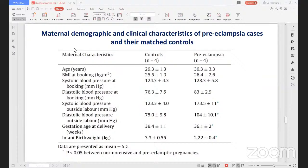So here you see the maternal demographic and clinical characteristics of the preeclampsia cases and their matched controls. They all had almost comparable age, comparable body mass index, and they almost had also the quite similar blood pressure at booking. But outside labor, you see here that for the preeclamptic women, the high blood pressure is showing itself. And also the gestation age is less compared to the controls. Those are healthy pregnant women. And also the infant birth weight was less than that for the healthy pregnant women.